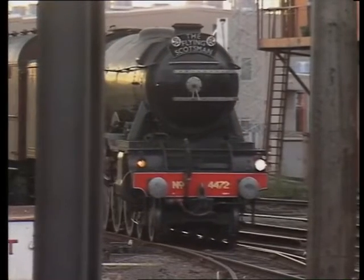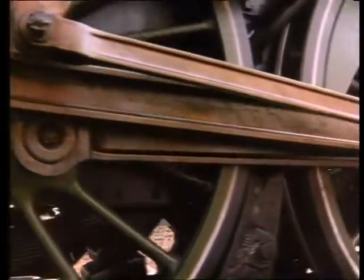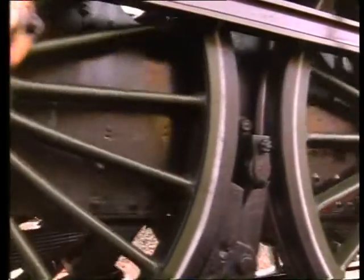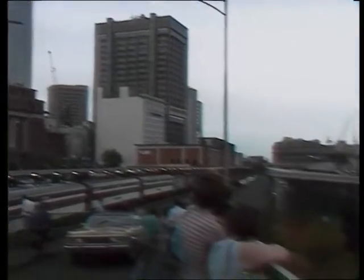It was a quiet arrival in Melbourne for the famous visitor. The official and more elaborate welcome would come later. For the next 2 months, the Flying Scotsman belonged to Victoria.